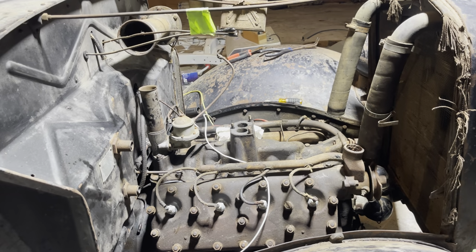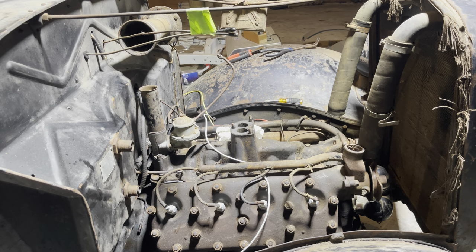We put the plug wires on there. We put the distributor back on there. That was an absolute pain in the butt. I didn't film any of that because there wasn't any good way to film putting the distributor on or cleaning the points in that thing. They're an absolute nightmare to do.